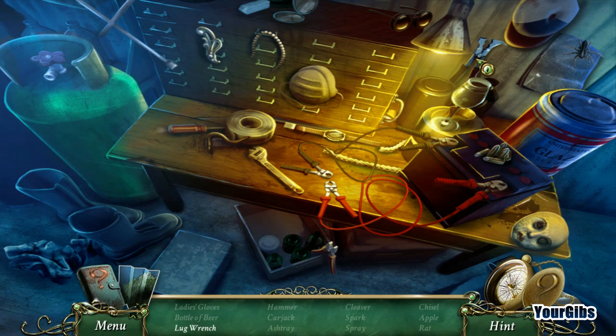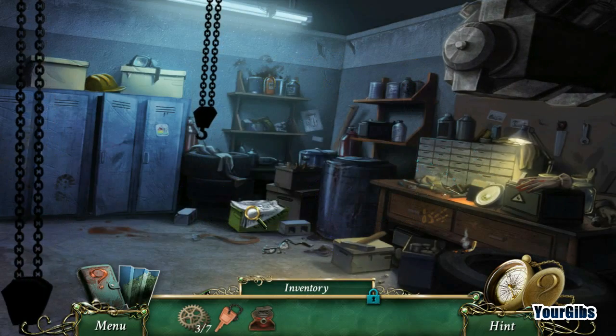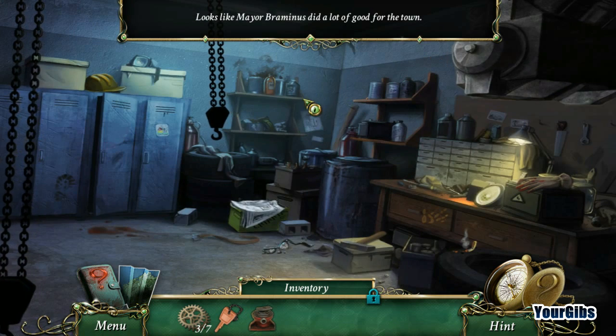Okay, a lug wrench. This is an adjustable wrench here. Oh, a lug wrench right there. Car jack. That's actually going to be super handy. Huh. That's weird. He's been around for a long time, though.